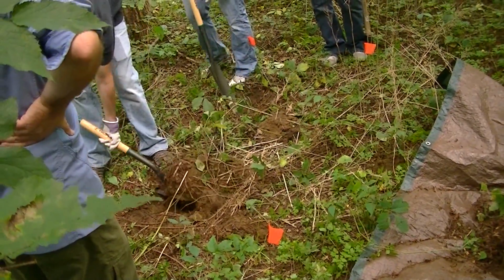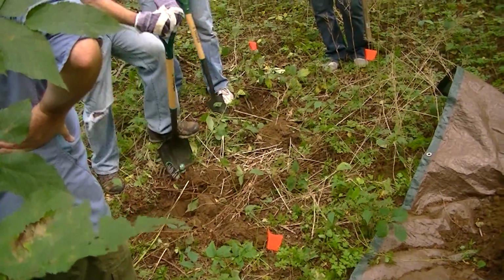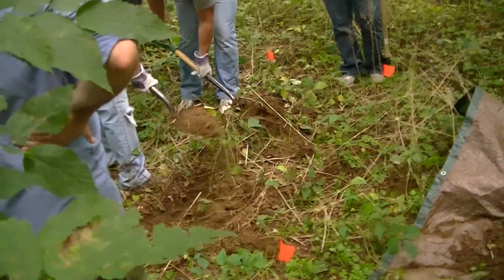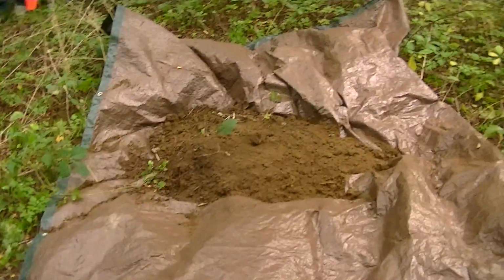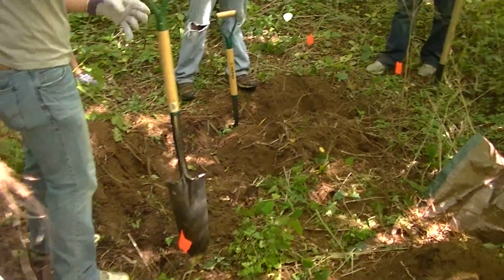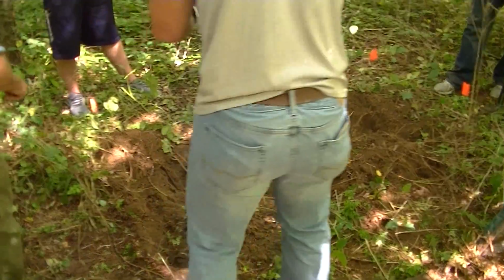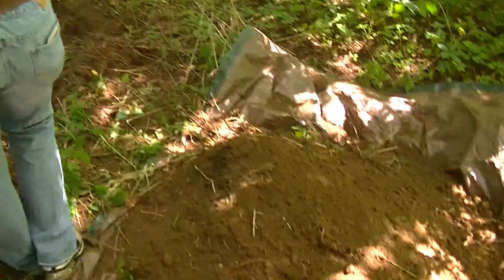Looks like we're pretty good with. It's very soft. So the plan is actually kind of amazing how much is in there. It's a math problem, how much cubic feet we're moving.